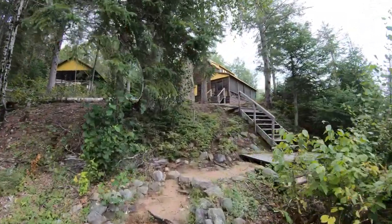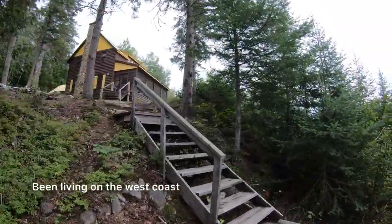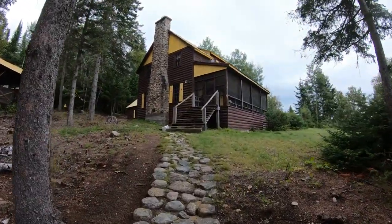I haven't been here in probably 4 or 5 years, actually. It's been a long time. So many memories coming here as a child. I love this place.